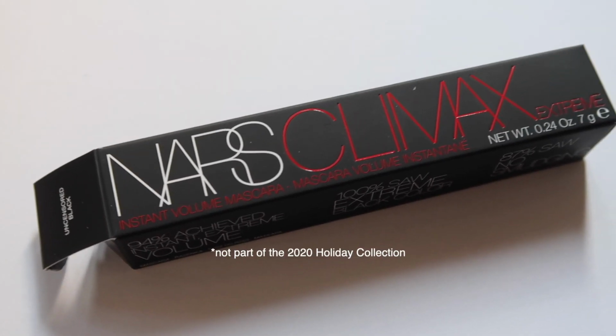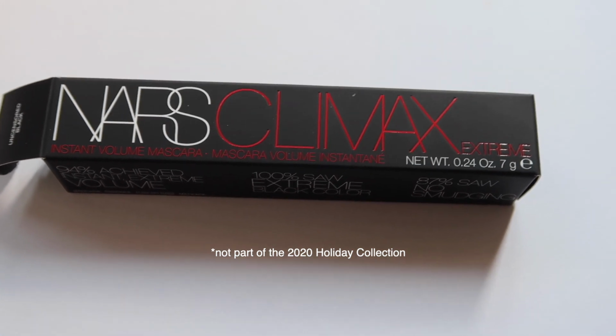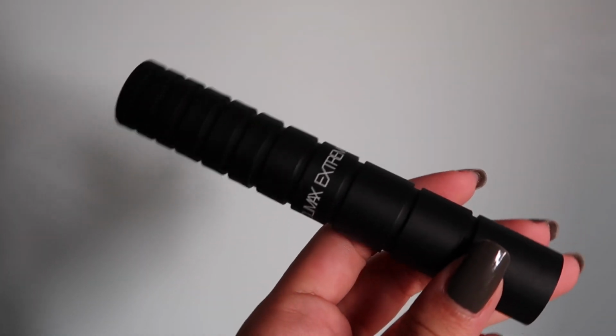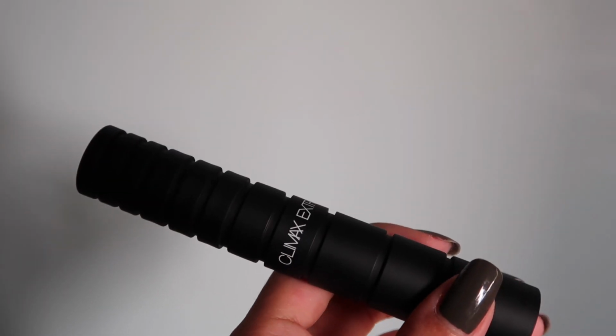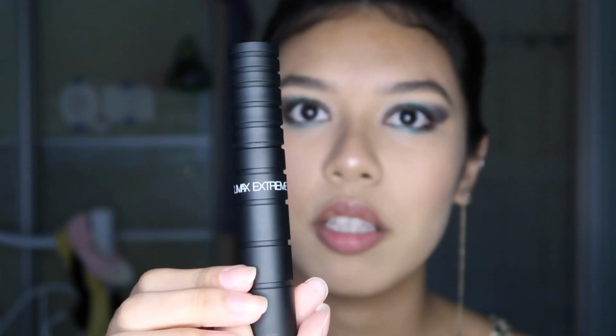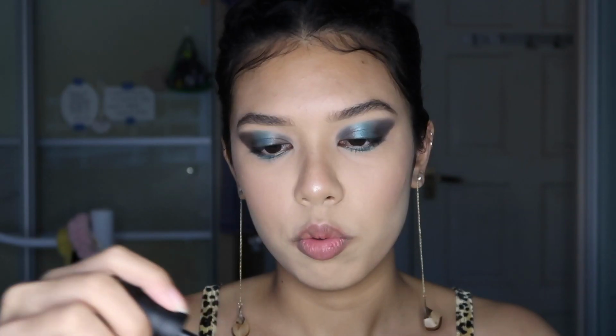I just changed my battery. I'm going to be using the Nars Climax Extreme Mascara. All the promo on Instagram has been amazing. They do the split screens. They do the before and after. This is a rather large mascara tube, and this looks solid. Look at it. I love the packaging, you know. It looks super hardcore.